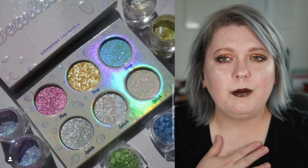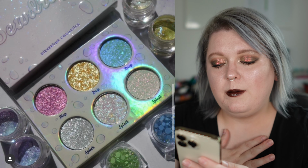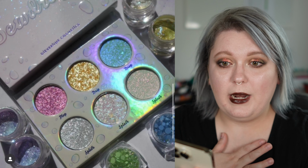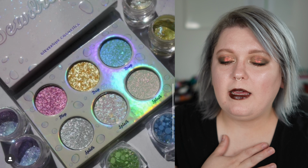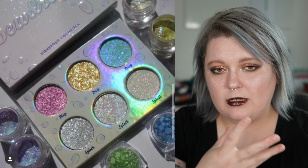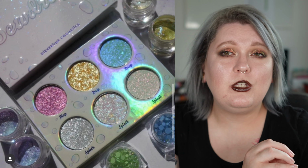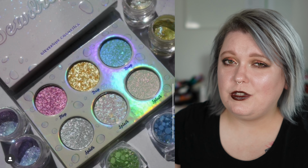And honestly, do you know what bothers me a lot in this palette? It's the names. Because the names are plop, drip, drop, splish, splash, and splosh. I don't know why this combination of words and sounds in my head makes me so angry. Can we please move on to the next?